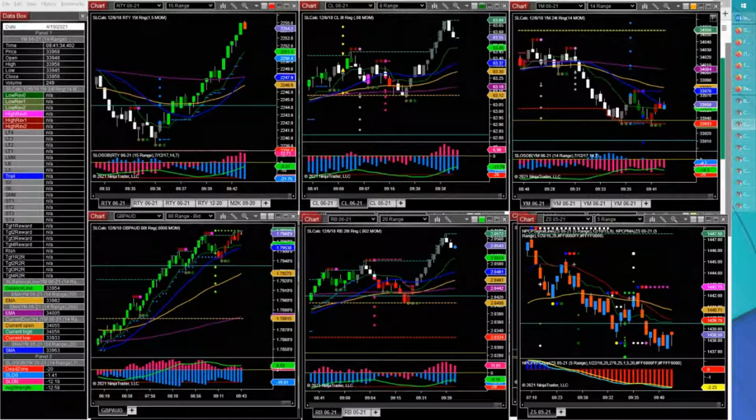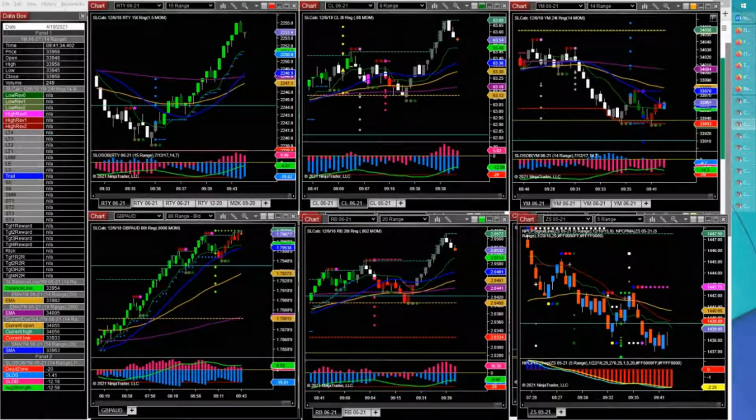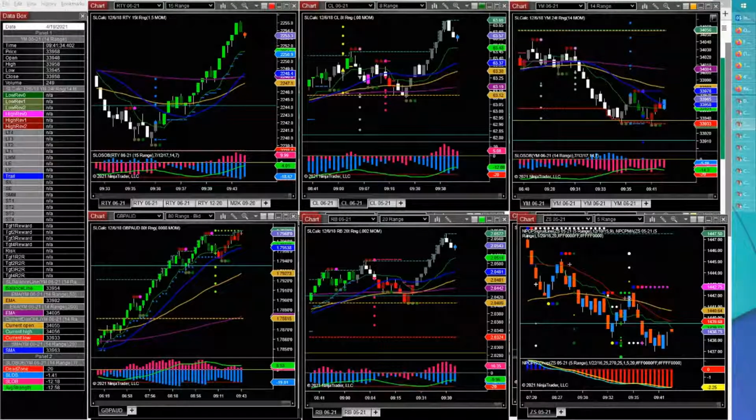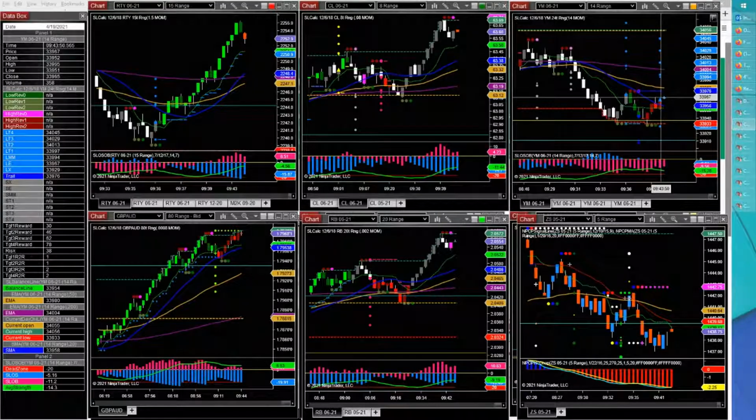The Russell turning out to be a really good trade this morning. 50.4. 50.9 now for the Russell stop. And another stop and reverse on the YM, or just a new long trade for gold level traders at 967.